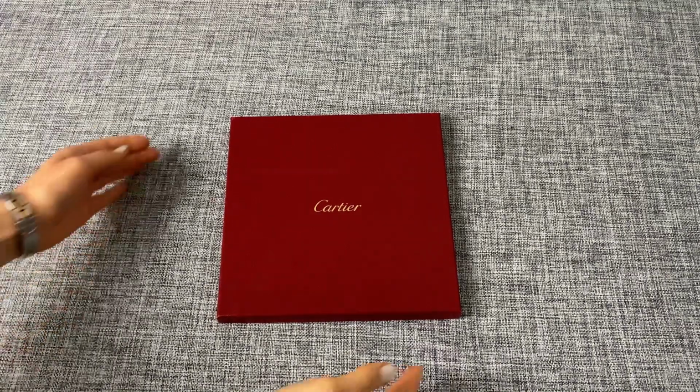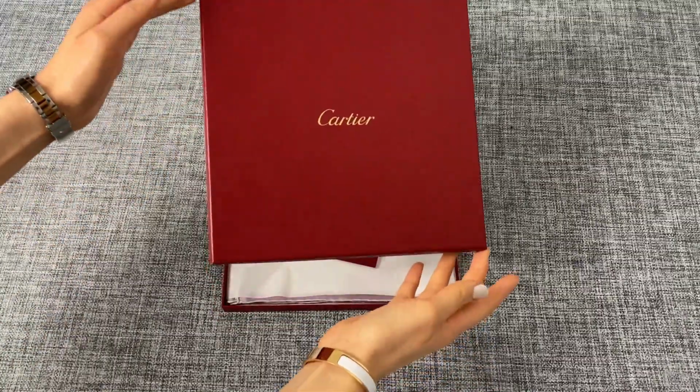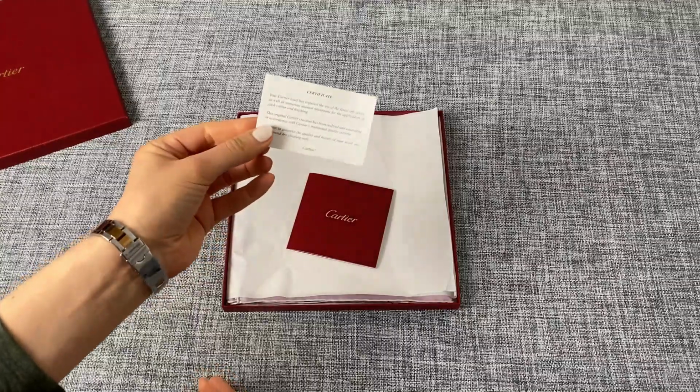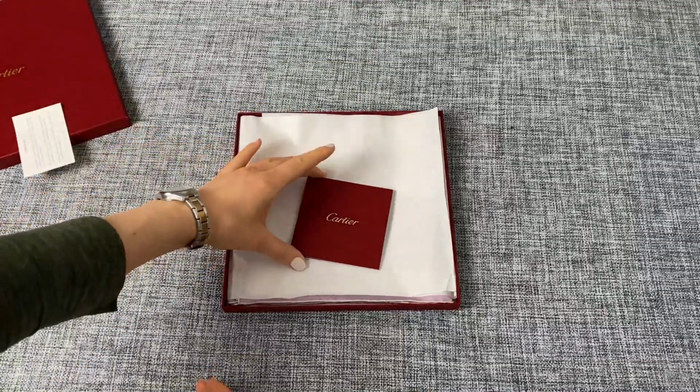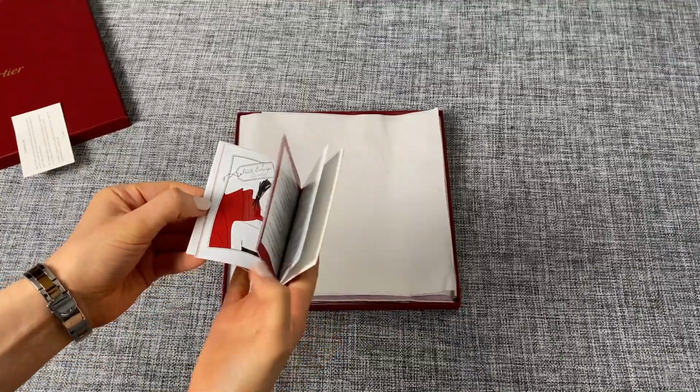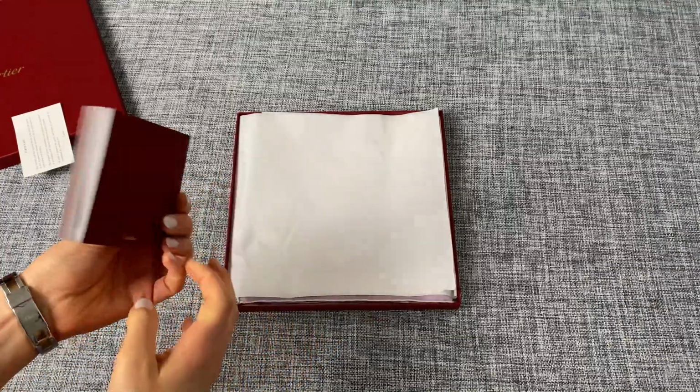So the majority of my designer silk items are twillies, so these long, narrow silk scarves. In terms of actual square silk scarves, I only own 2, so I'll quickly cover those first, and afterwards we'll go into the twilly section of my collection. And I'm gonna go through them brand by brand.